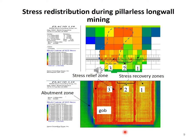The previously extracted panels accumulate the stress, hence their goafs are not appropriate for the allocation of entries, which lose their stability after extraction of adjacent panels. Cold colors specify high ground pressure zones.